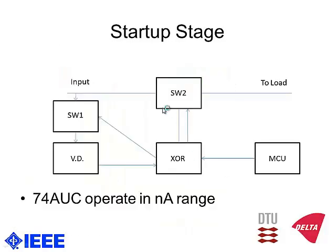So the startup stage is going to turn on the XOR circuit. And for the XOR circuit, we're using a 74AUC series, which is very low leakage, and it operates in the nanoamp range if the input voltages are tied properly to the supply rails. So this allowed us to completely disconnect the load while the input has been charged. And once the voltage detector activated the XOR circuit, the microcontroller could then keep the stage active and disconnect the voltage detector, reducing the power consumption.